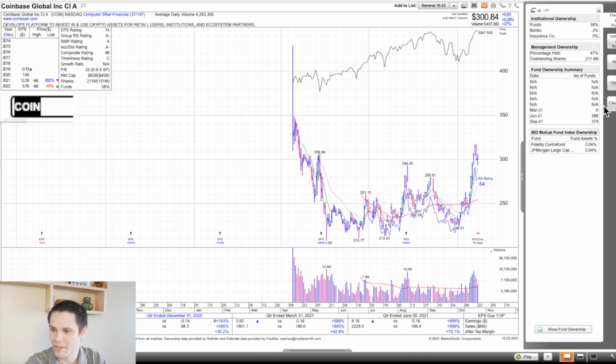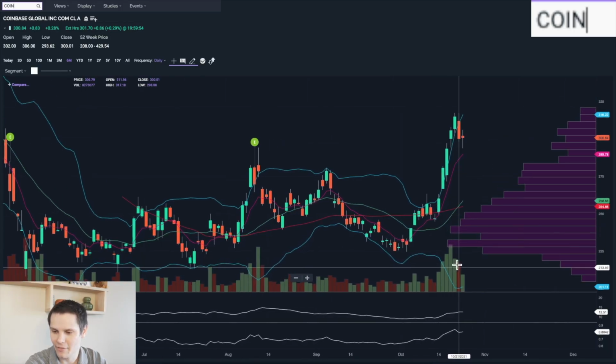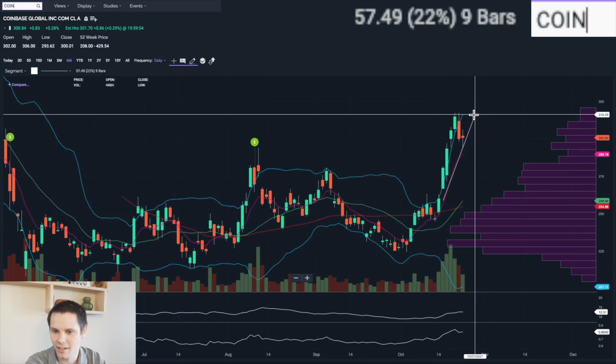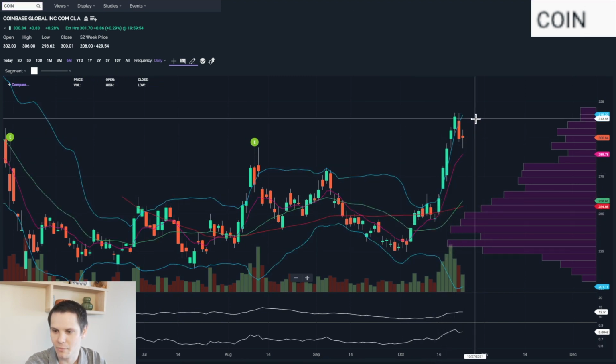Checking fund ownership on this, it dipped a little bit from June to September, 388 to 374, but taking a look at the volume off the low here, this isn't me and you buying, this is fund ownership starting in October. So I bet when we see the December fund ownership, this number is much, much higher. Going to the chart, you can see the heavy volume of fund ownership pouring into the stock as we shot higher here, had a 22% move or so.